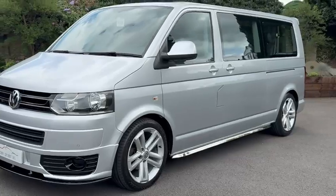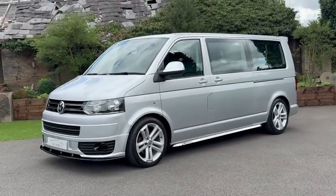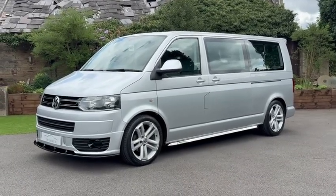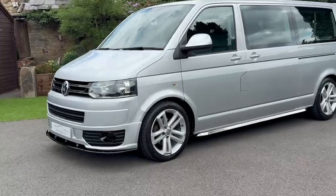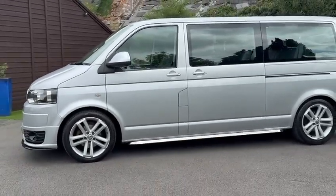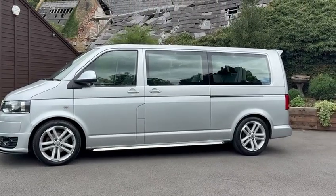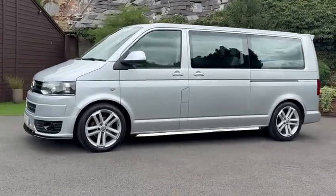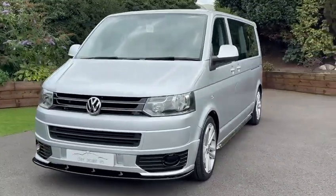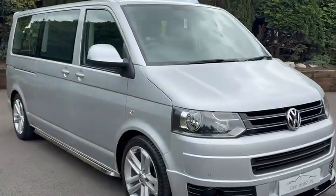We've put the sidebars on there. We've got 19-inch Amarok load-bearing Volkswagen alloy wheels. They're a 19-inch, as I say. Sportline Rear Spoiler. We've lowered the suspension ever so slightly just to make it sit and ride a bit sharper, and it just looks really cool. It's a 9-seater as well, full leather, but we'll pick that up as we have a look round.